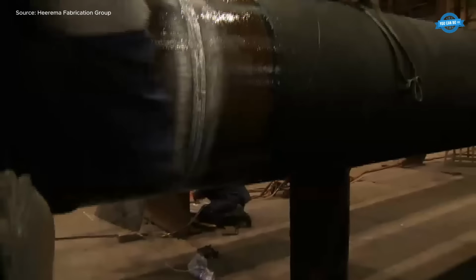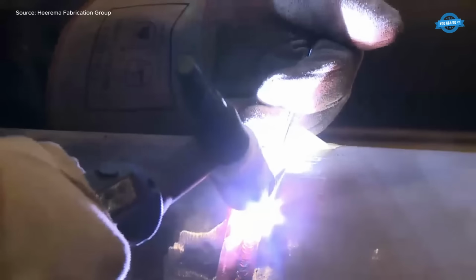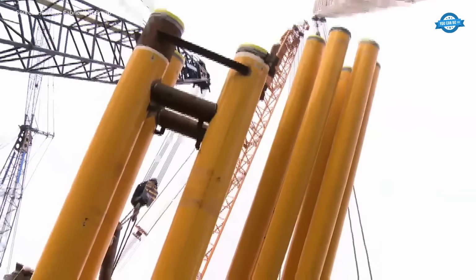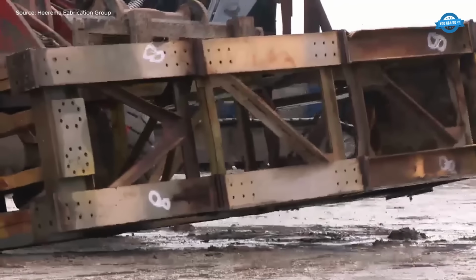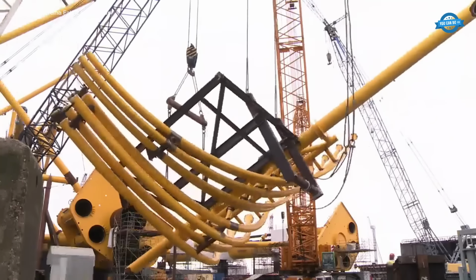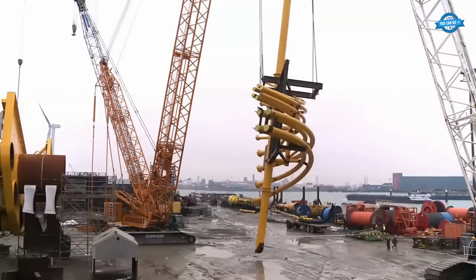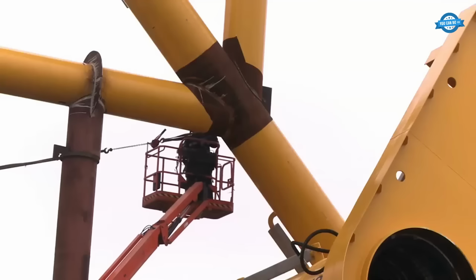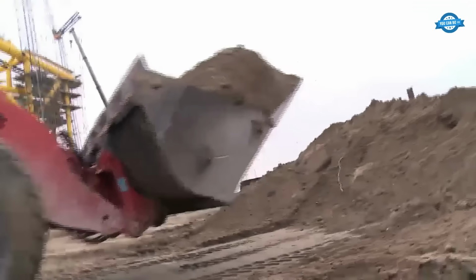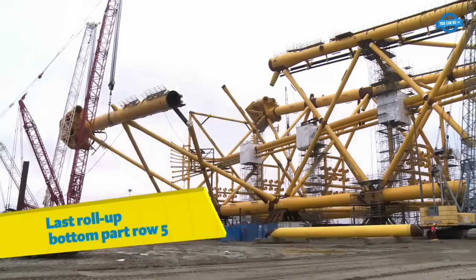Next, the second roll-up was performed for the bottom part of row 1. This involved the heavy and complex assembly of lower structural sections. After precise welding and inspection, these sections were carefully lifted into place and joined with the existing framework. The bottom part forms the main foundation and will bear the jacket's weight on the seabed, making accuracy in this phase essential for long-term stability.